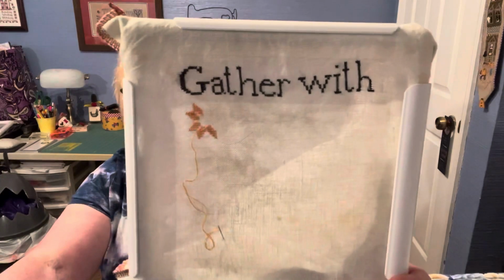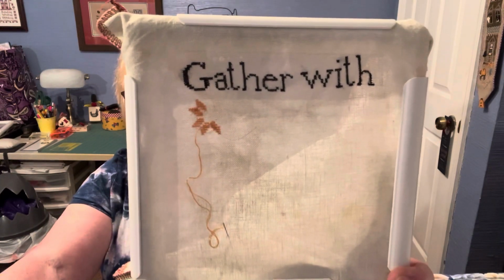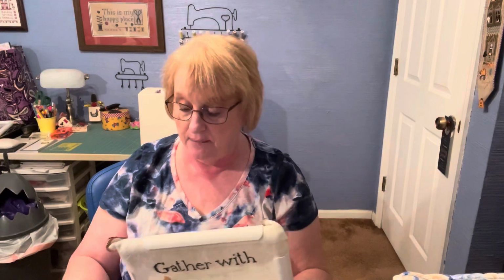That was my birthday start and I hadn't worked on it since. Yeah. One time. That was it. So, who knows? This will not be going to StitchCon because it's given me a fit and it's currently in time out. And I hate to say that because it is my birthday start.